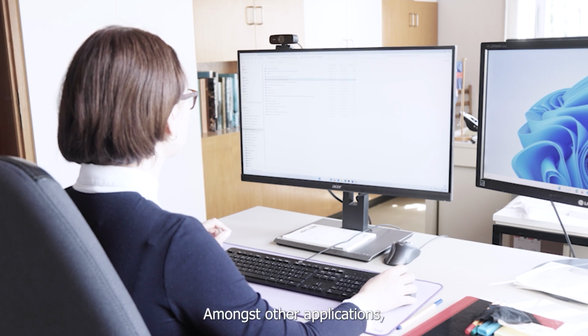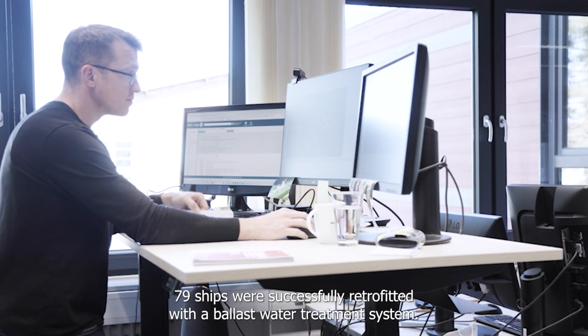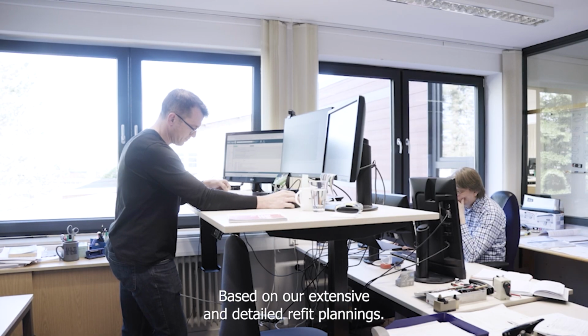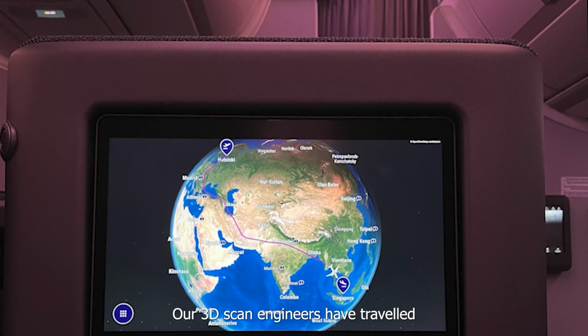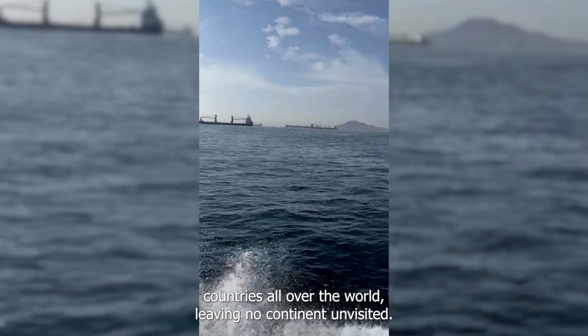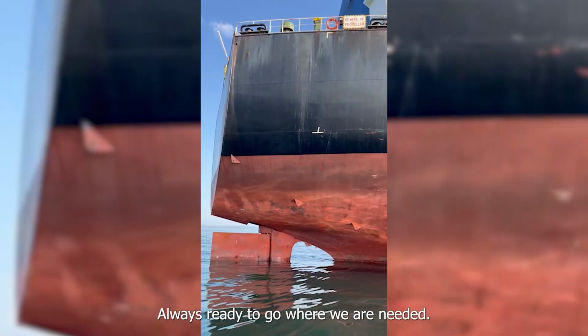Amongst other applications, 79 ships were successfully retrofitted with a ballast water treatment system based on our extensive and detailed refit plannings. Our 3D scan engineers have traveled countries all over the world, leaving no continent unvisited, always ready to go where we are needed.